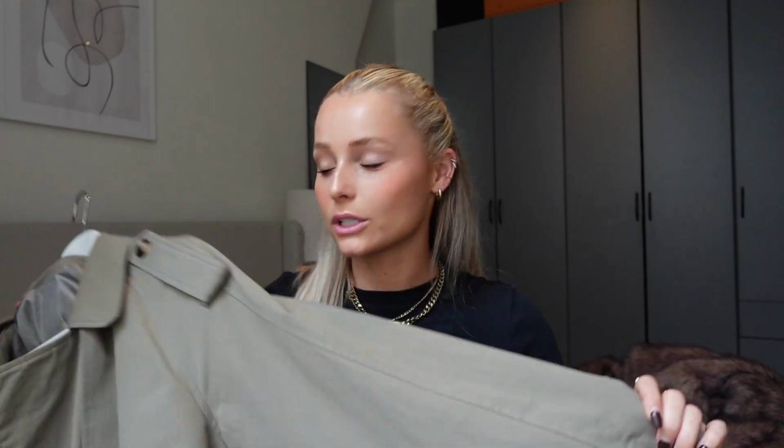I feel like the material is just really nice. It's kind of giving a linen-y kind of material. I don't know if you can see, but it's so soft. I'm wearing this in a UK 12. I feel like khaki is so nice for autumn and winter.